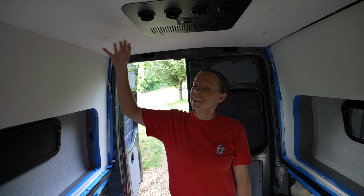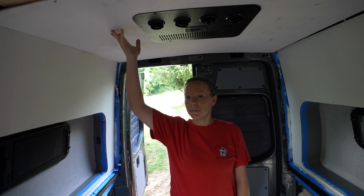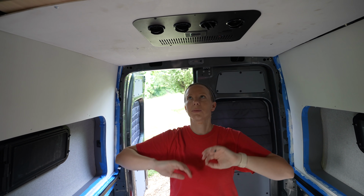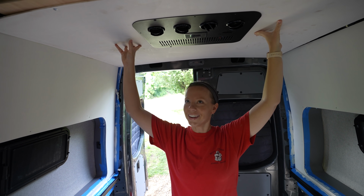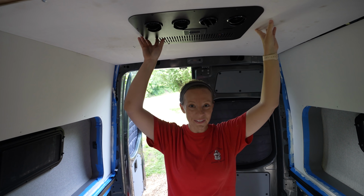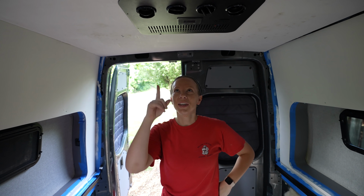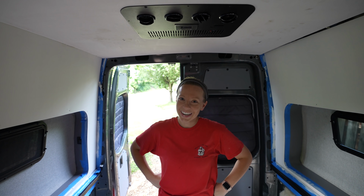And then we actually installed our first ceiling panel, and this is just temporarily installed. We're just sort of measuring them all out and trying to get them as close together as possible. But this is the first one, and you're going to see our AC unit is above us. Of everything in our van conversion, I'm stoked about having an AC.